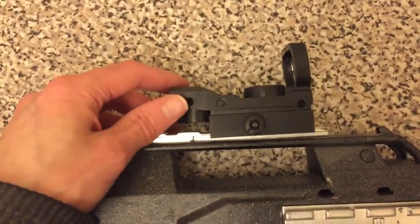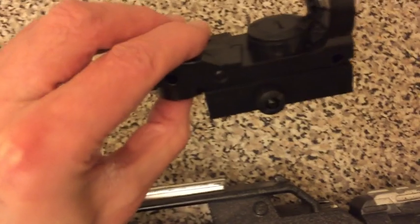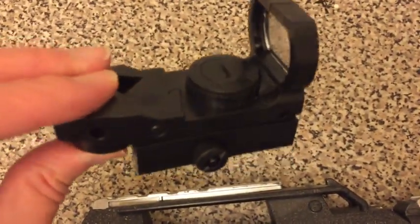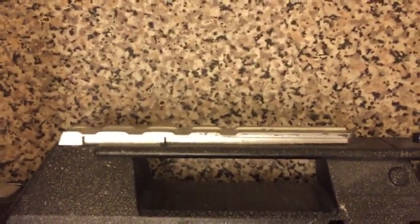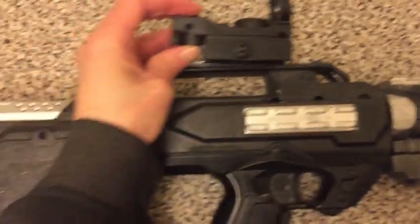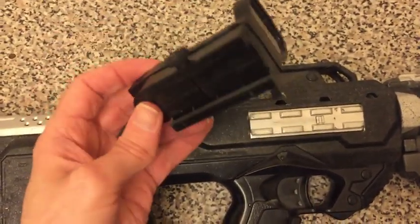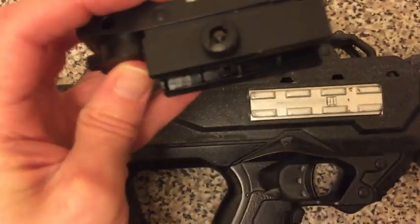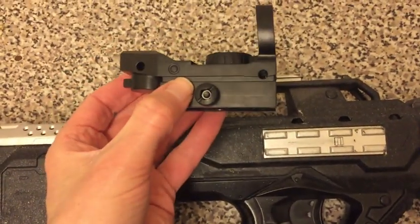Because that's just there. It just doesn't do anything. It's going to lose it in one battle. So it's going to have to be glued into place because it doesn't go tight enough to grip the Picatinny rails right there. It's not bad looking on the Raven. It's okay, it suits the Raven, but there's no way of attaching it without permanently gluing it into place.